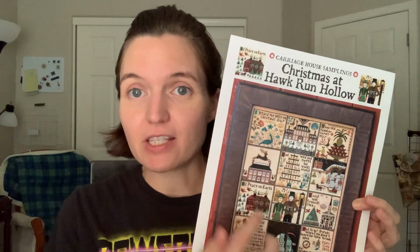Or maybe they will end up being switched around and placed in other Hawk Run Hollow charts, because one of the amazing things about these charts, first of all, is they're well worth the money. I think they're $35, but you get not only the whole chart put together in both big and little, but you also get an individual chart of every single square. So it's 12 charts, $35, that's pretty great. Anyway, I can substitute those in and out with other Hawk Run Hollows, so that could happen in the far, far future. But for now, I have gotten, are you ready?